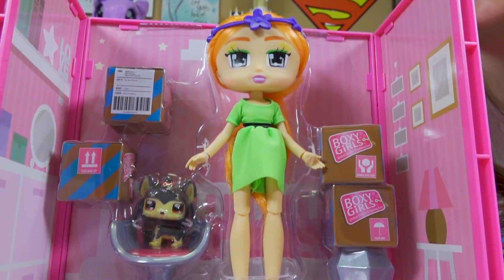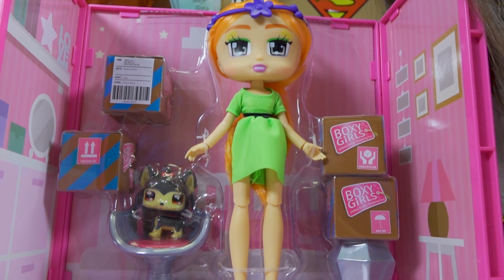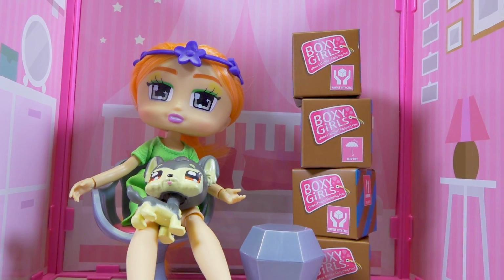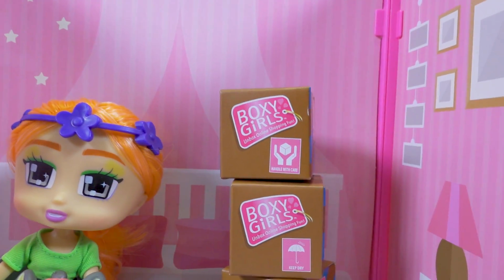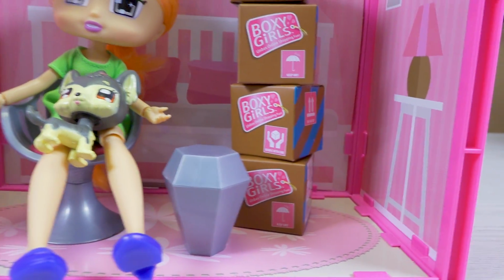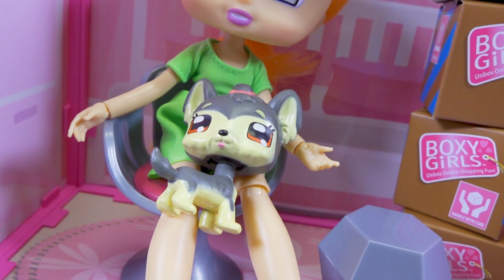She's in this little tiny house. Cool. Yeah, no, it's cool. Let's get her out of it. Okay, we got Seven out of her packaging, and she came with 4 surprise boxes. She's so cute. And she has her little dog. What are you gonna name her little dog? Tinkles. Tinkles?